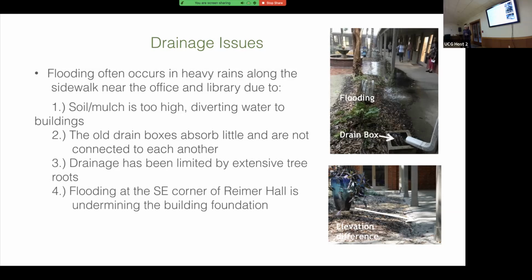The southeast corner of Reimer Hall, of the courtyard, which is right out this door, is of particular concern because over the years, there's been a crack evident. I presume it's one crack, and it's quite noticeable. And as we saw with this recent rain, a puddle occurs there, and the water's trying to move downhill into the stormwater pond, but it doesn't make much progress. So that's a worrisome spot. And of course, undermining the foundation of Reimer Hall is the big concern, and that could probably be causing the crack. So we really need to develop a new plan to have successful drainage.